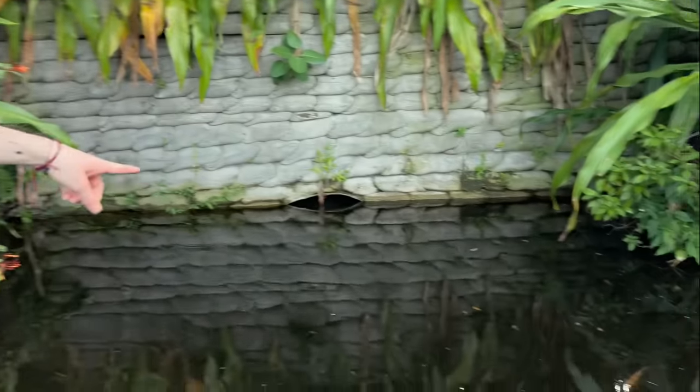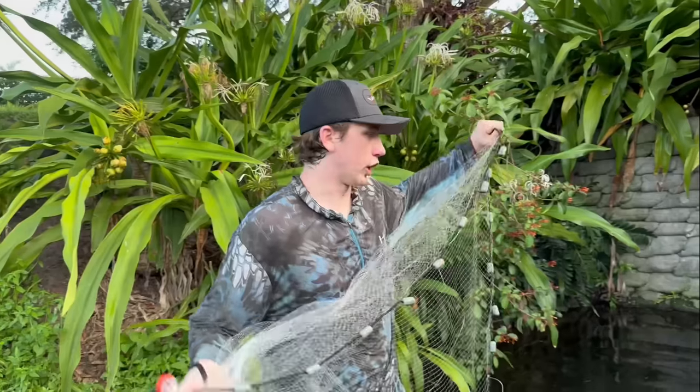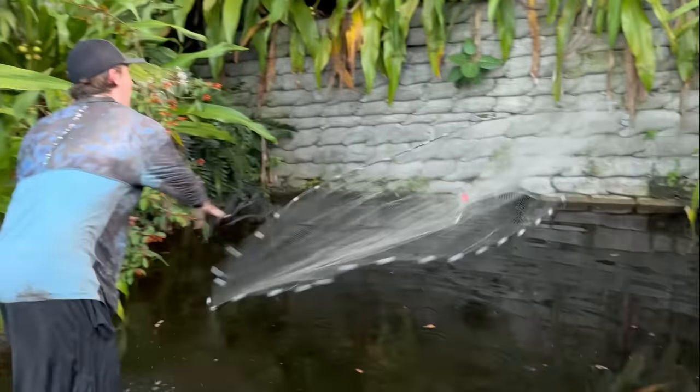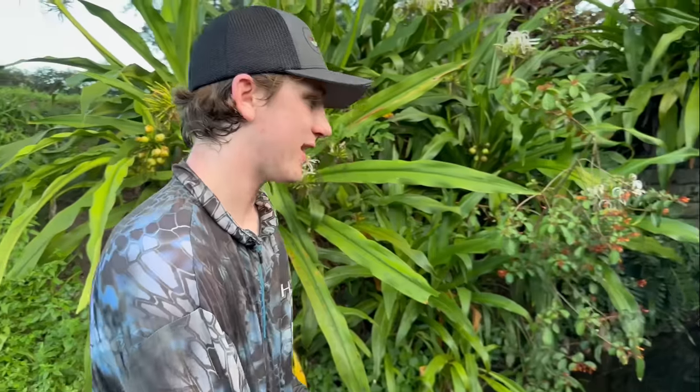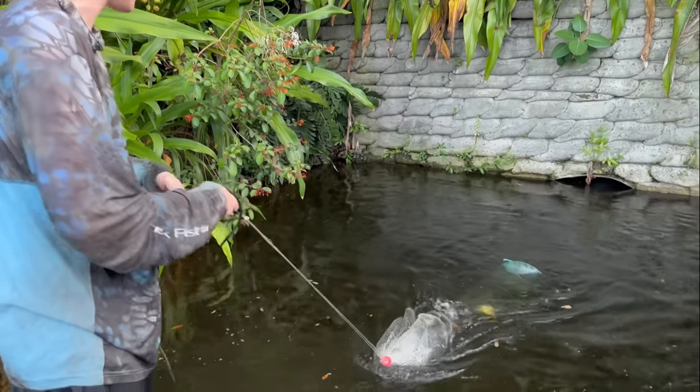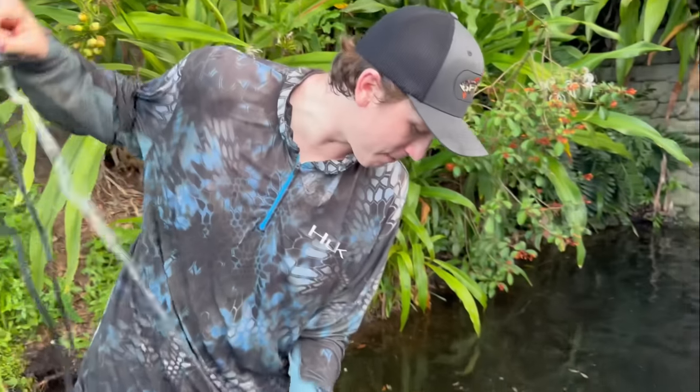Oh, I need to grab my cast net. There's a bajillion fish right there. There's so many fish right there. Okay, I'm gonna go for them. Here I go. Right in front of that pipe, that's where these fish are gonna be. Let's see. Oh my God. Oh, I got your trap, Ellie. Ah, I got your trap and I got a bajillion fish.